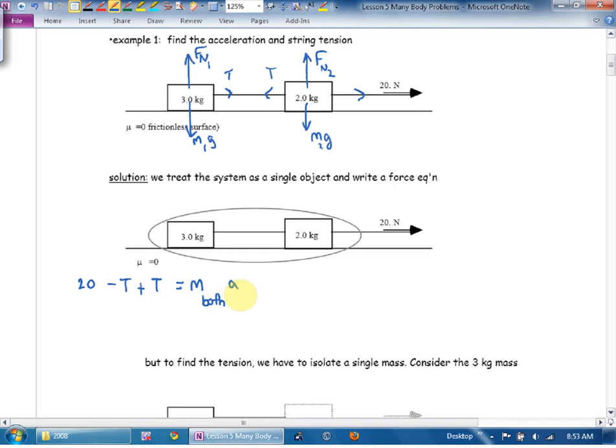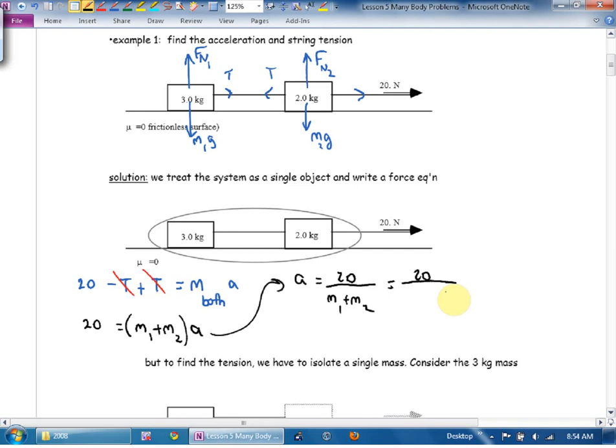That's the only difference. Now, remember what I said? We're going to treat the system as a single object. We're treating it as one big mass. Tension cancels. So we have this: 20 equals M both, I think that's M1 plus M2, times A. Let's find the acceleration. How would I get the A by itself? Going to move that whole bracket to the bottom of the 20. The acceleration is going to be 20 divided by M1 plus M2. It's going to be 20 divided by five.